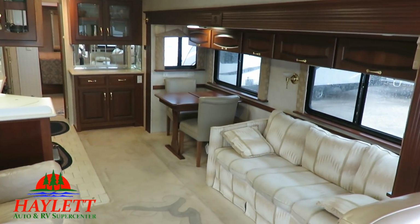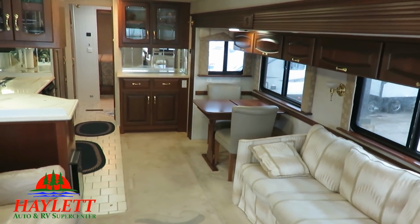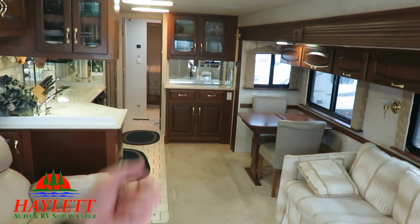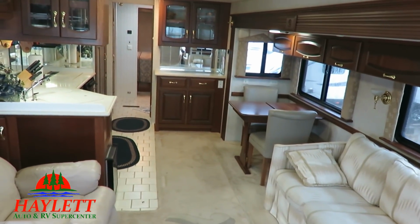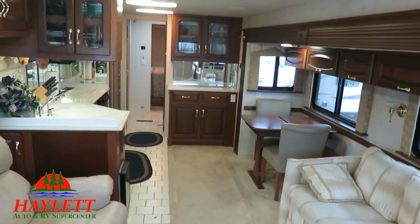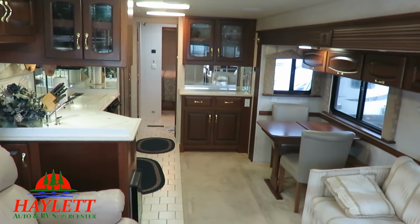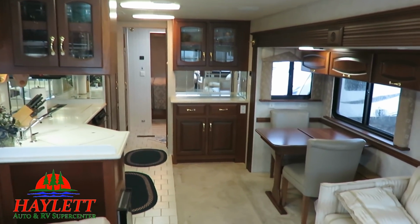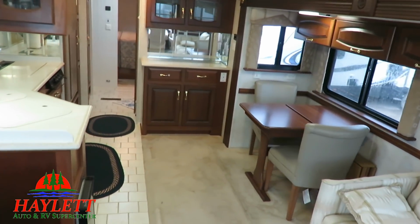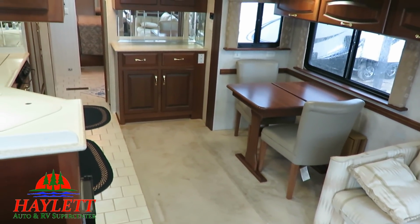Now, over here, I want to point out you've got day-night shades on all the windows. I do have them open currently, and they must not have been opened a lot because those things were still very nice and taut. They did not want me to mess with them a whole heck of a lot. Not to the point that I felt like there was something wrong, but they obviously hadn't been used very much, which is very reassuring. A lot of people on big coaches like this will leave the blinds closed very often, just for heat's sake. Not just for privacy, but it keeps the heat out of the RV.